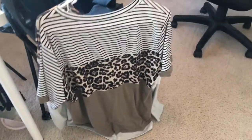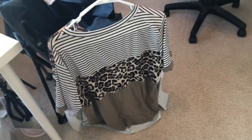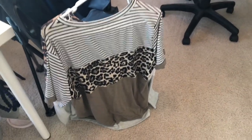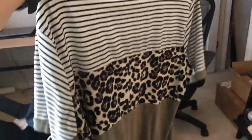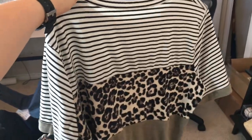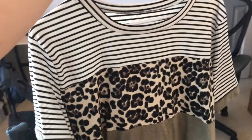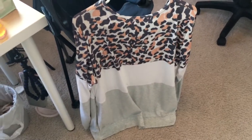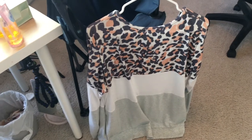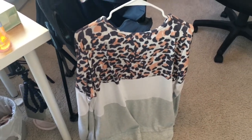I also have two things of clothes that I didn't tell you about. This is a t-shirt. If you haven't figured it out yet, I love leopard. I was super surprised by this. This doesn't even have a tag on it. So I have to double guess myself. Oh, there's the front. See what I mean? No tag. Also, this sweater that I got off Amazon. I was kind of iffy about getting clothes off Amazon sometimes, but these two turned out to be great.